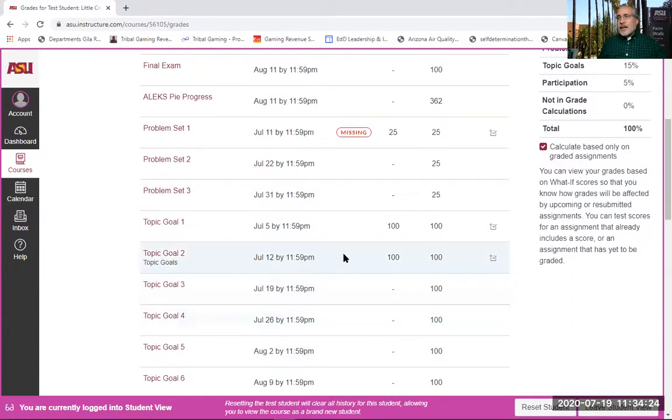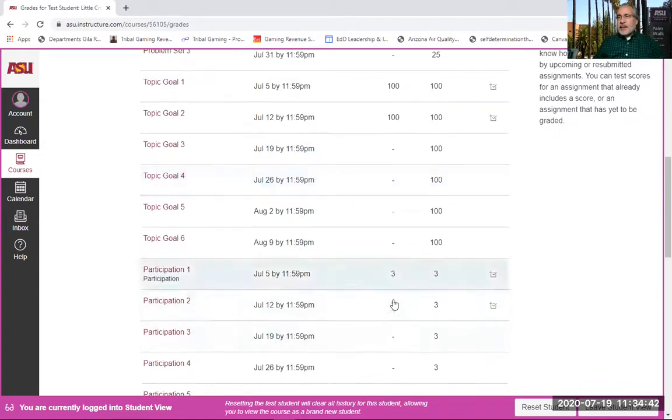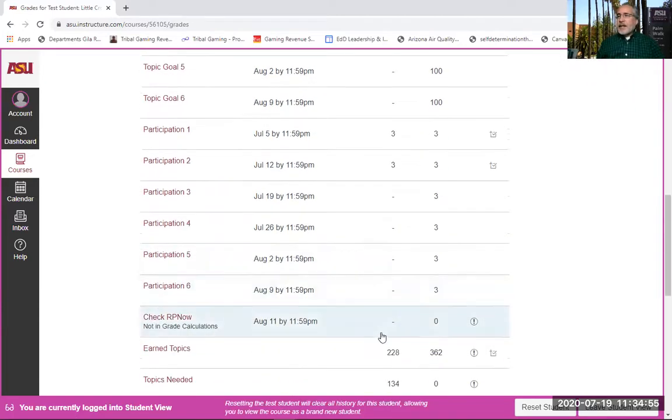Topic goals get updated. I'm going to make them manual because some of you have actually already finished the course, so you can't earn any more topics. So I'm going to manually be updating it. So you'll probably see these later Monday morning. They won't be automatic anymore, but I'll keep on top of that. Participation points, as long as you're hitting your topic goals, you'll get your participation points. If you don't hit your topic goal, but you have enough hours in the course, according to the syllabus, you'll still get your full 3 points each week.